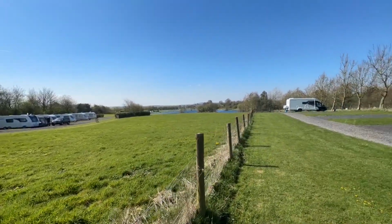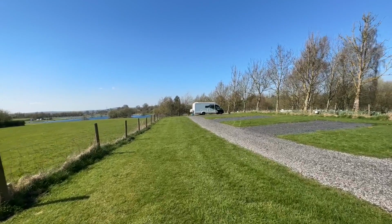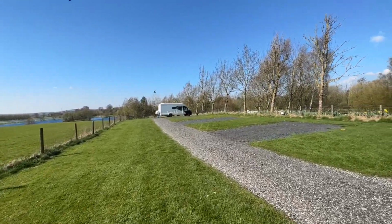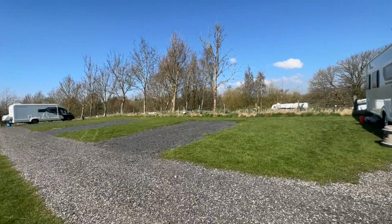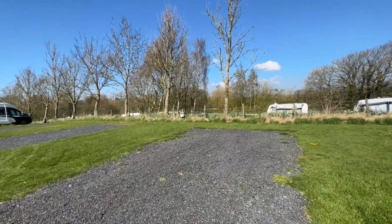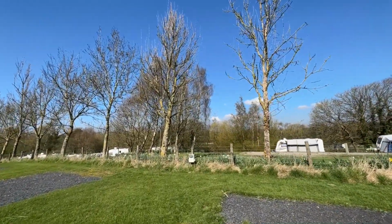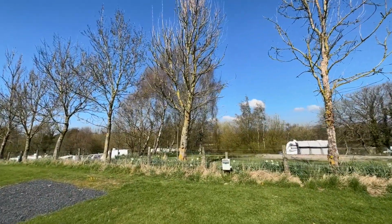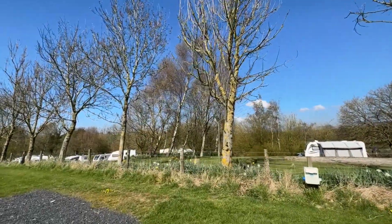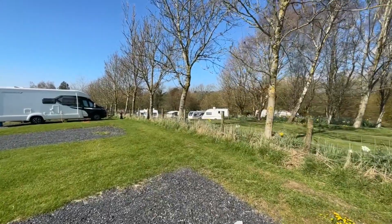Over the back you can see the lakes. And that's us there. You got some touring pitches to your right. They're all nice and flat. You might need a little bit of a chock on there. And then over the back in front of you there, behind them caravans, is the river. There's a little river that runs up and down there. Frank said there's kingfishers that fly up and down. But obviously you've got to be there when the kingfishers fly past to see it.